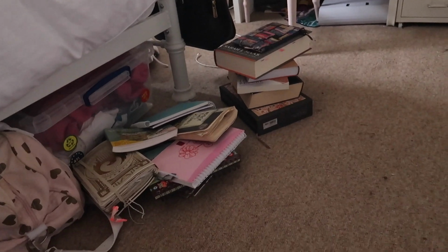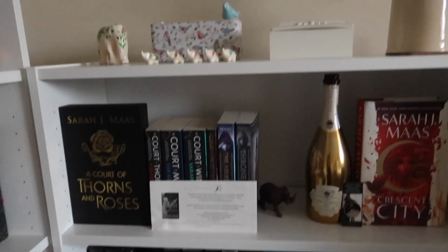And then over here I've got a little basket which has notebooks and journals in. And then I'm going to put the rest of my journals here because they're currently in a heap on the floor. Then moving on to this little shelf, the new one.